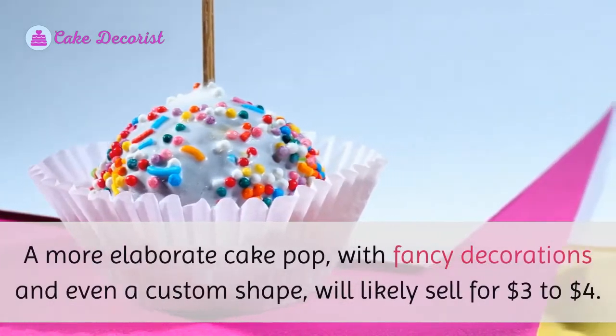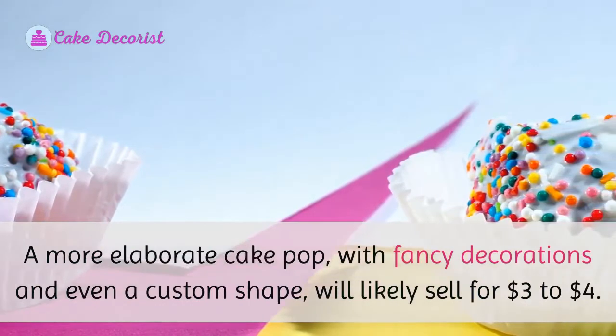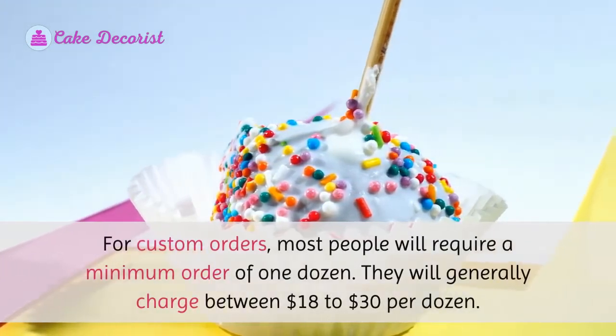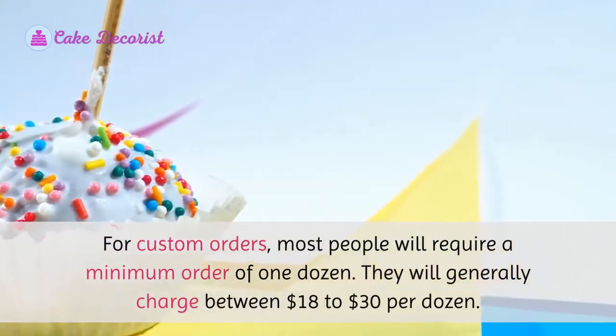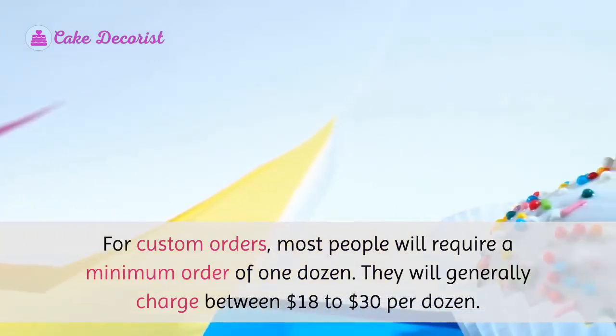A more elaborate cake pop, with fancy decorations and even a custom shape, will likely sell for $3 to $4. For custom orders, most people will require a minimum order of 1 dozen. They will generally charge between $18 to $30 per dozen.